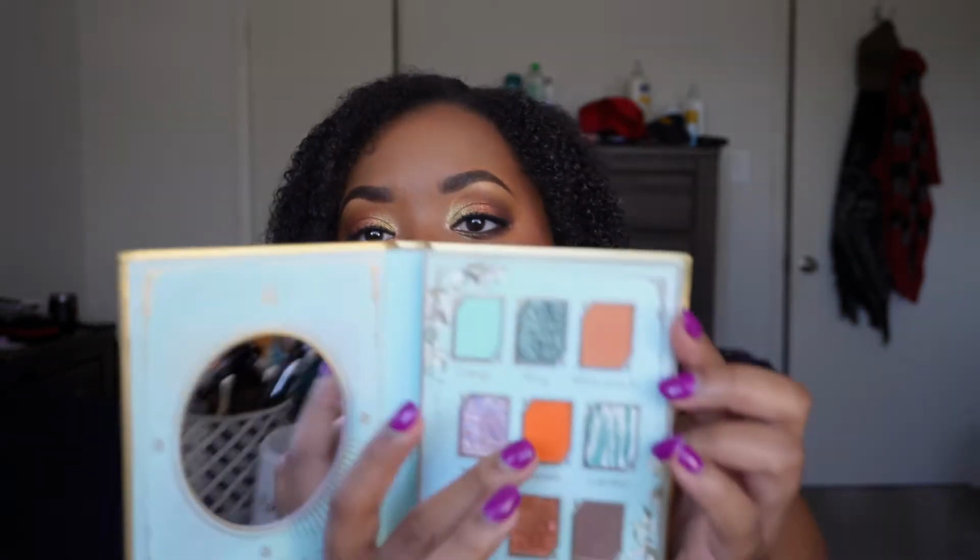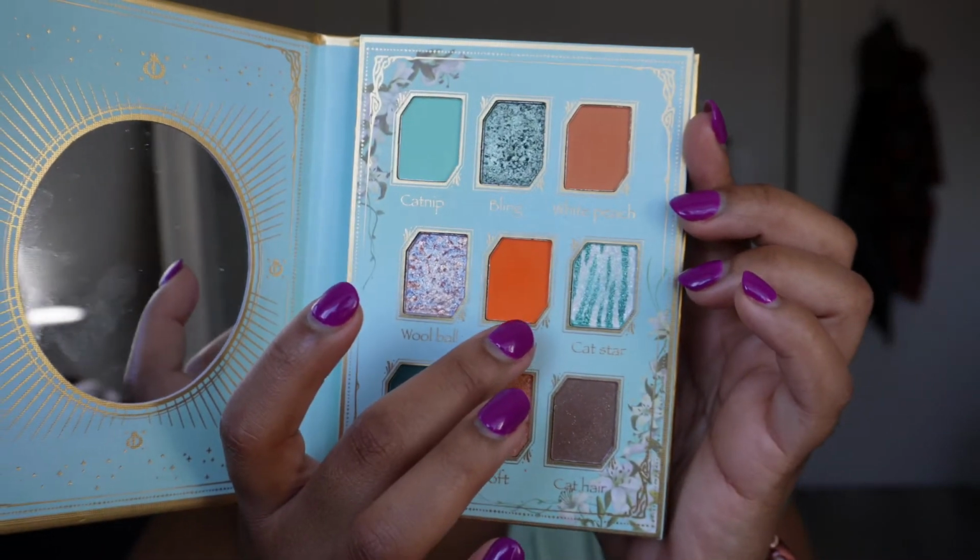This orange shade here has so much pigment to it that I was like, amen, hallelujah. Sometimes it's really hard to get those types of shades to show up on deeper complexions, and it worked really well for me. I was able to pick it up with the brush, kind of stamp it in, and then blend it out. And it didn't blend into nothing, which I really appreciated. So I absolutely love that palette.